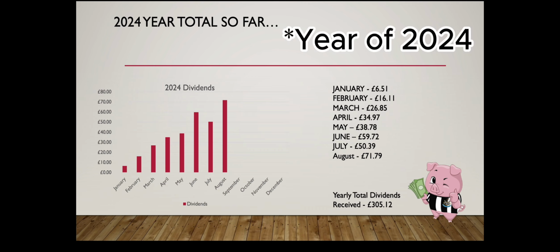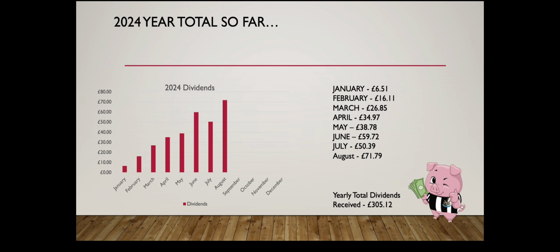Overall now, for the year so far, we've received over £300 in dividend payments, and I'm hoping we can close out the year strong and get that amount to over £500.